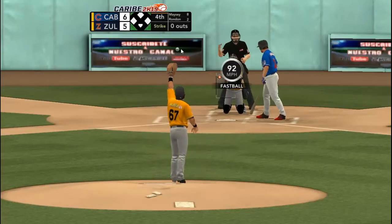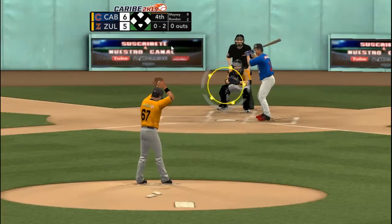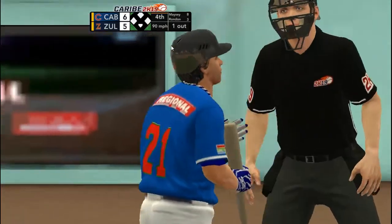Called strike on a fastball, and it's 0-2. That's a great pitch right here. Pounding the strike zone, going up and away. A pitch he could catch up with. Big swing and a miss on a heater. Strike him out, 1 down.